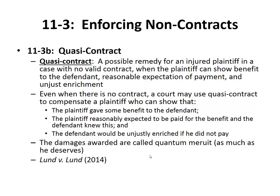And then element 3 is the defendant would be unjustly enriched if he did not pay. It's unfair for me to get this benefit without paying for it when I had an opportunity to stop them. If I'm out of town for a month and I come back and all of a sudden I've got a new sprinkler system and a bill for it, and they were at the wrong address, I don't know anything about that. I'm not being unjustly enriched. I didn't know they expected to be paid. I didn't even know they were doing the work. So in the situation that I first gave you, where I see them over a couple of days and I don't say anything, I am being unjustly enriched. If it happens while I'm gone, I'm not being unjustly enriched.